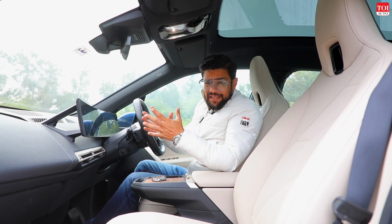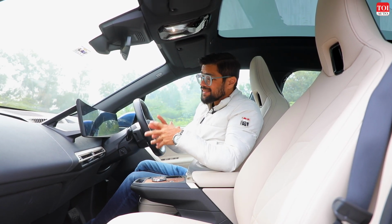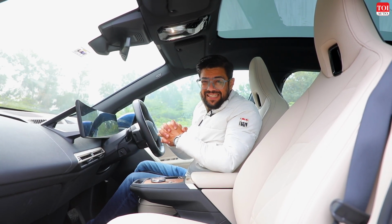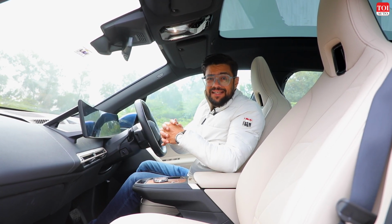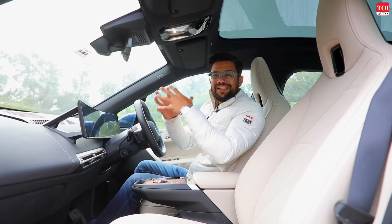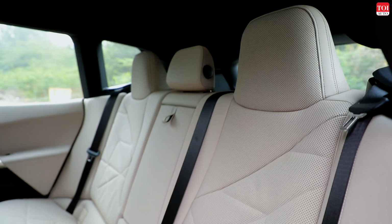Also, let me tell you that one thing that will impress most buyers of the iX is its feature list. It is loaded to the gills with great features that include connectivity, convenience, comfort and safety, including the safety net of ADAS features. So all of it is there in this car to give you that complete luxury car ownership feeling.